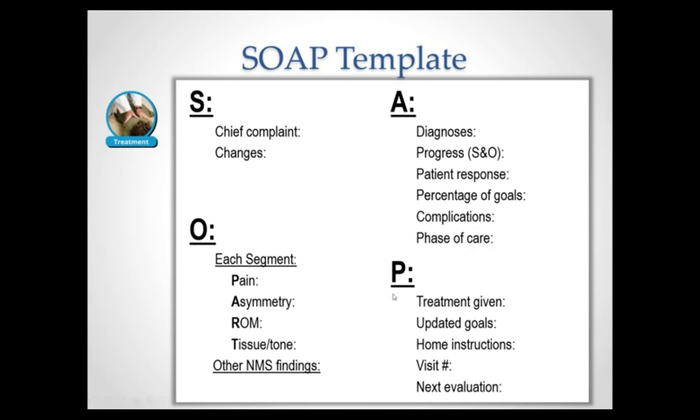And then finally, the P for the plan, you outline what treatment was given today with all of its rationale, location, and so on. You update the goals if necessary. You review the home instructions. You say, hey, I taught them exercises 2 weeks ago, and I'm going to do the same ones, or I've added a couple exercises. And you explain what visit number we're at and when the next evaluation is.